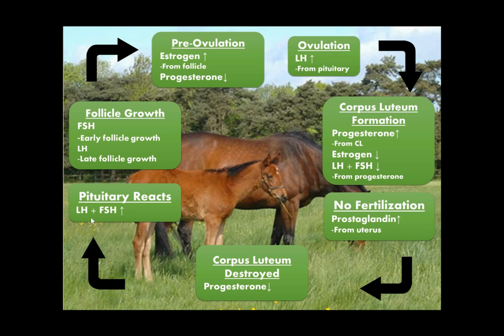The pituitary produces luteinizing hormone and follicle stimulating hormone. Follicle stimulating hormone is going to trigger early follicular growth. Luteinizing hormone is going to do late follicular growth. This is going to go into pre-ovulation. So this follicle is going to get big. It's going to produce estrogen. This estrogen is going to drive down progesterone. Because there's not a lot of progesterone present, we're going to have a lot of GnRH. That GnRH is going to trigger luteinizing hormone from the pituitary, and that's going to trigger ovulation.